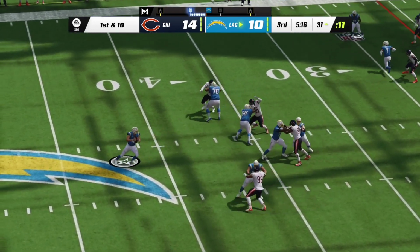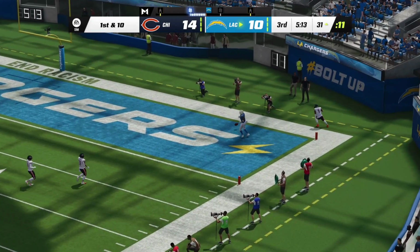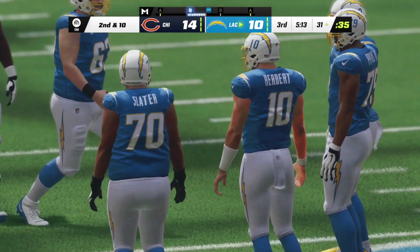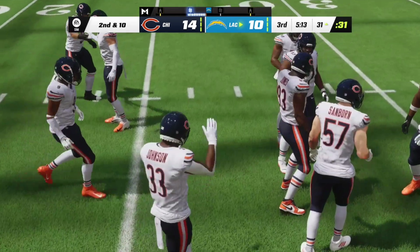Herbert on first down now. He lets this fly towards the back of the zone. And incomplete on the deep ball. No, he had confidence in his arm. Likes to force downfield, but the coverage was tight there.